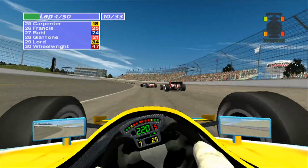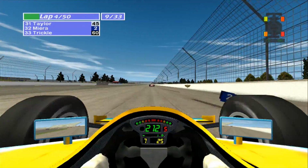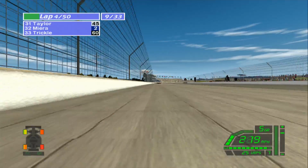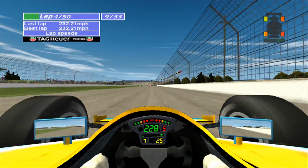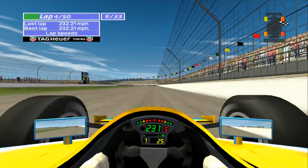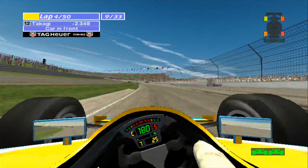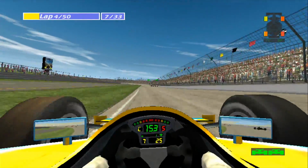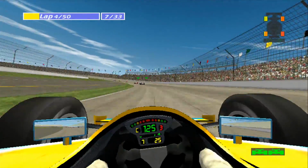Ooh, as we get a little bit into Weldon there. Oh, and he's going to lose it because I got into him. He gets into the wall. Did he save it? I think he saved it. Wow. Feel bad about that. No, there's a yellow, and it's a crash ahead. A crash in the front of the field between the leaders.